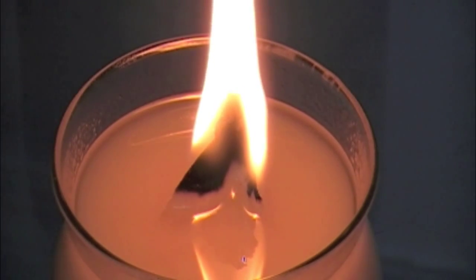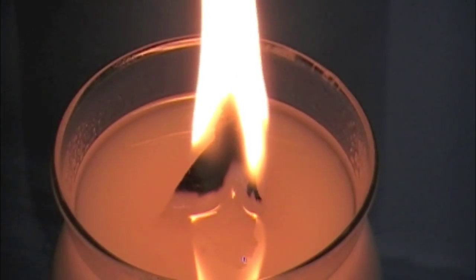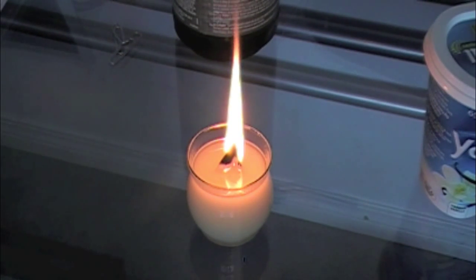But lard can also be used as like biodiesel. They do have trucks that run on lard. It's a really big flame too.